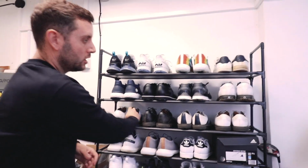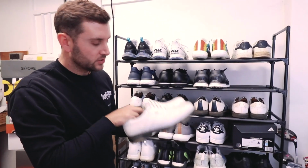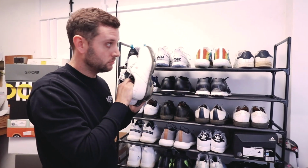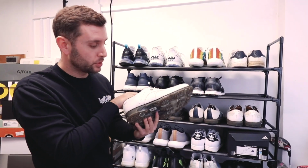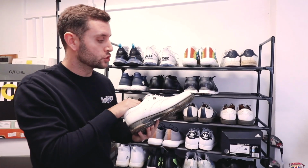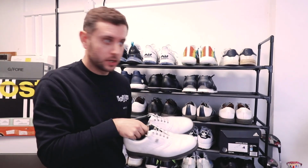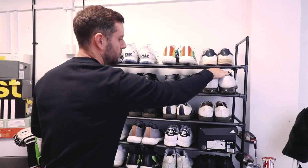Okay, now moving on to the FootJoy Tours. These ones are, I think they're being discontinued this year. So if you didn't know that, that's pretty big news. I think we all know something special is coming from FootJoy, which I'm very, very much looking forward to. Really, really nice pair of shoes. Can't beat a FootJoy Tour, they're so classic.